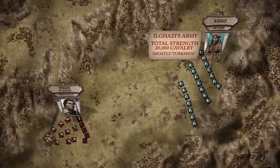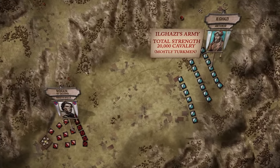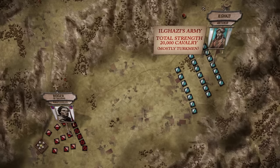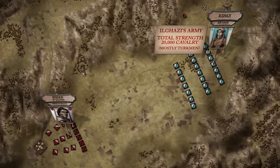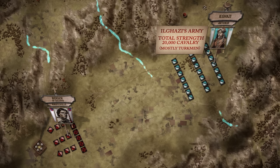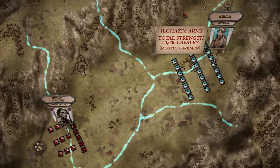Ilghazi was aware that, although the narrow valley favored the Crusader heavy cavalry, the Frankish camp was surrounded by rugged terrain, with few avenues of escape in case of a withdrawal. Worse still for the Crusaders, the summer of 1119 AD was unusually hot, and the streams that normally cut through the valley dried up, leaving Roger's army with no water supply.